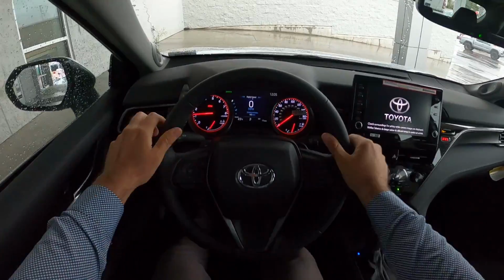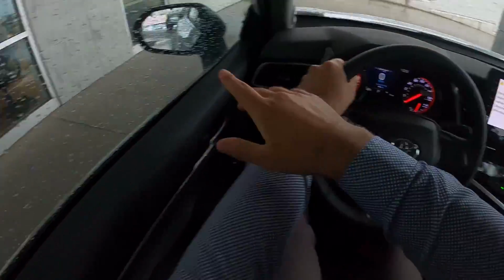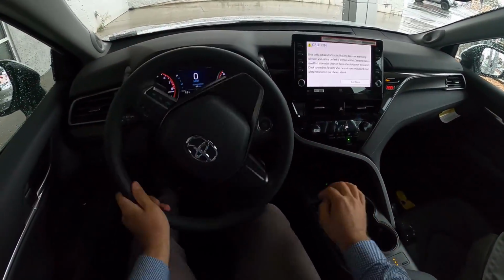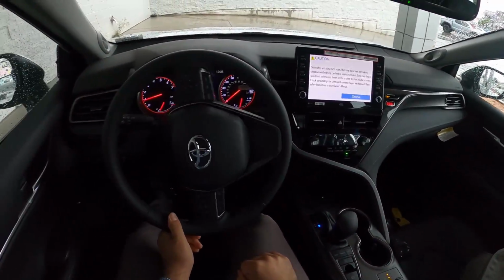Let's talk about visibility before we set off. Here's your visibility over the hood. Both the mirrors, do a blind spot monitoring. Turn out the rest of the rear. And let us set off in the Camry.